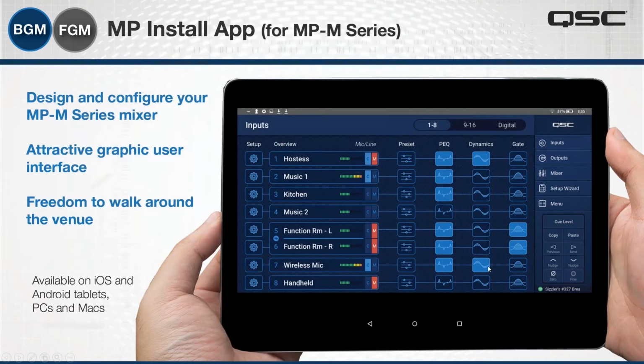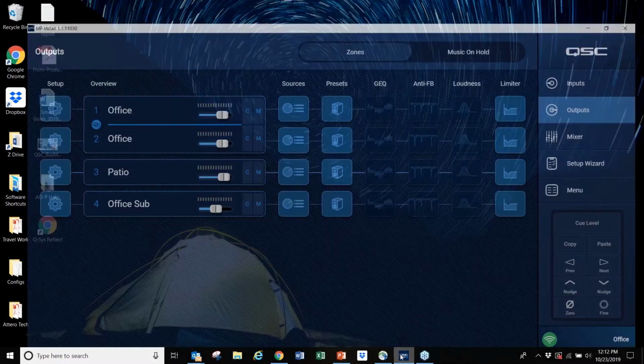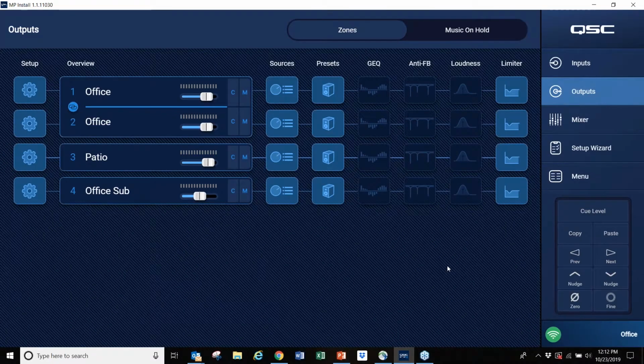We also have a separate application that can be run on tablets or, of course, on a Windows PC. And this is how I set up the software for the NPM zone mixers. And what I'm going to do is I'm going to hit escape, and I'm going to go into the software. Can everybody see my software right now? Yeah, it looks good. Okay, good.